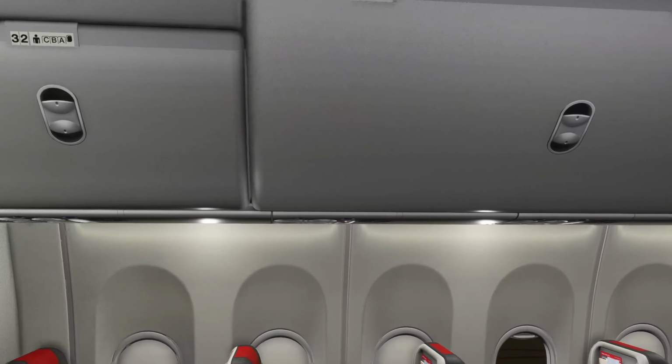These trade tables do come down, but I can't seem to find the click spot right now. Oh well, the window blinds do as well, which is nice. Lovely wing view there. Let's go back to the FAP back here. I will set some cute lighting. I think it's already on this one, isn't it? Yeah, but anyway, it can show you something.